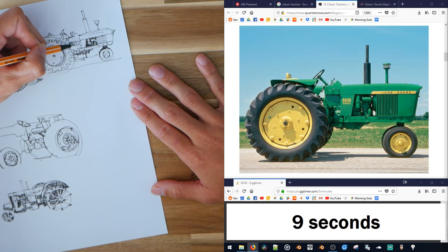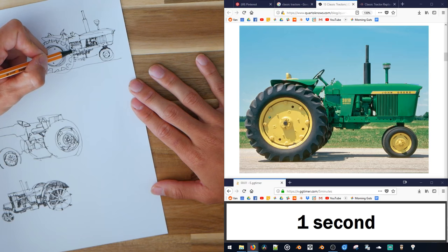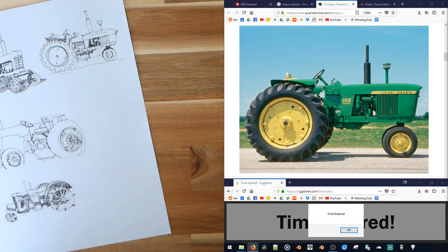Definitely want to do a little spaceship study or design after this. I am inspired by the tractor. Oh shoot, I forgot here. Okay. Alright, here we go.